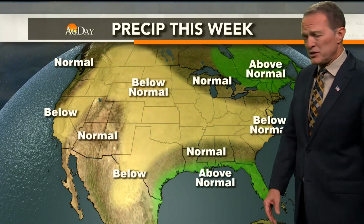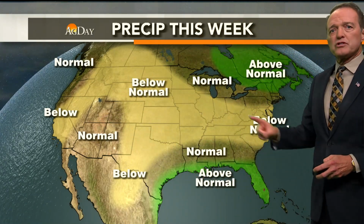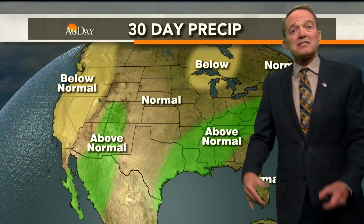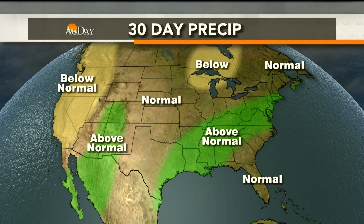Look at this. Precipitation this week below normal most of the country, as you can see, above normal along the Gulf Coast and the Northeast. 30-day outlook for temperatures will keep below normal there. Southern Mississippi Valley into the Tennessee Valley, above normal northern and western sections, and then precipitation above normal Gulf Coast in the mid-Atlantic and the Southwest, otherwise near normal with below normal parts of the Great Lakes and the western portions of the country. That's a look across the country.